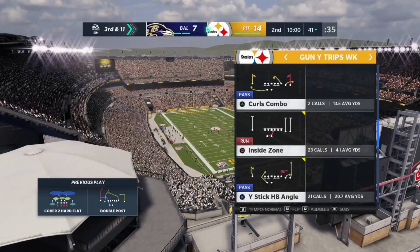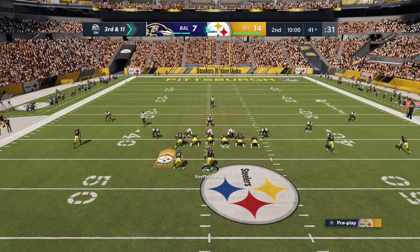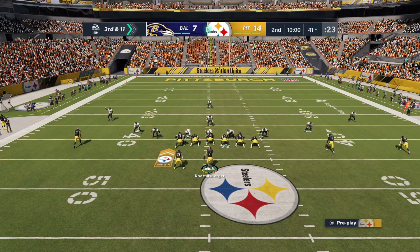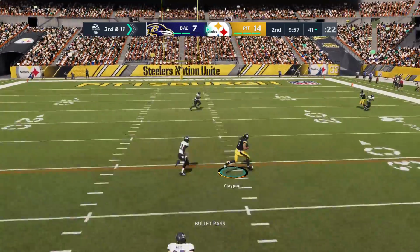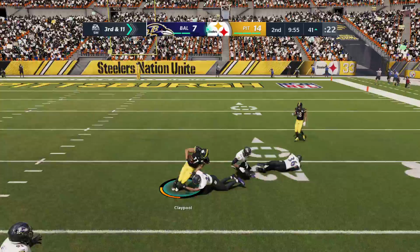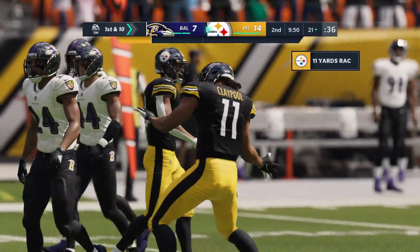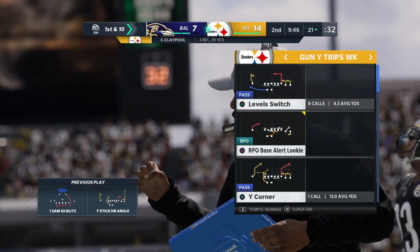Second quarter action from Pittsburgh. It is the Steelers in control of the football. They're on the march, but facing a third down here. From the gun, it's Roethlisberger. Able to hit his target. Claypool's going to be taken down with the first down at the Ravens' 21. Third catch for him on this drive alone, and it'll give him a first down.